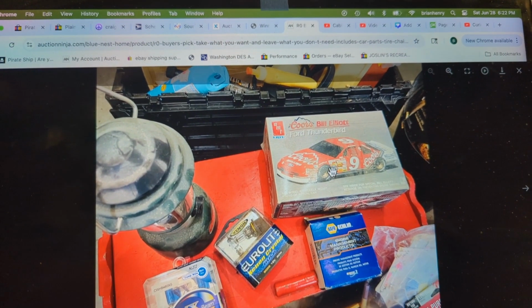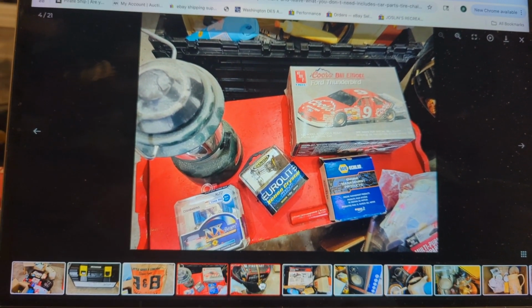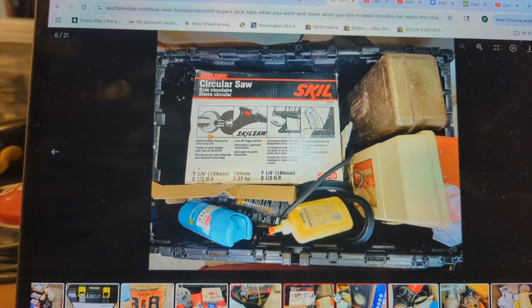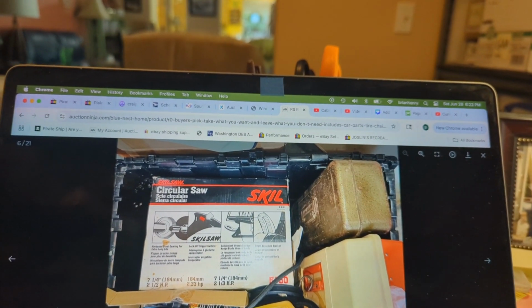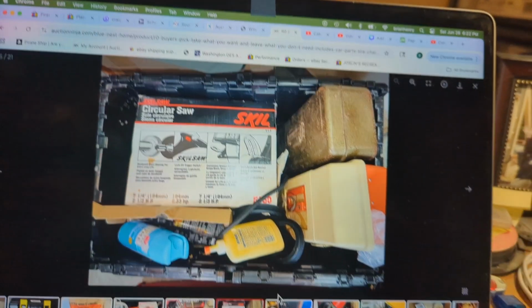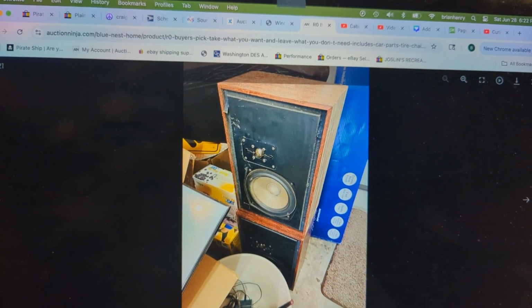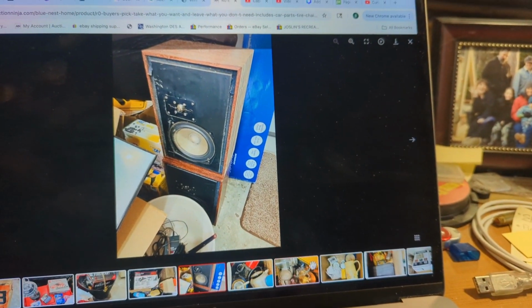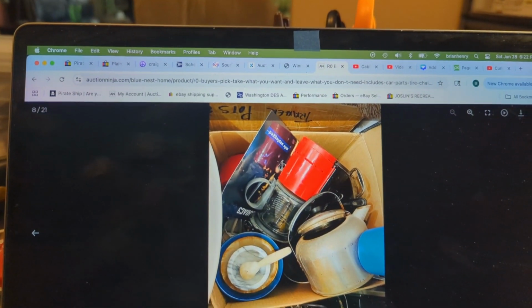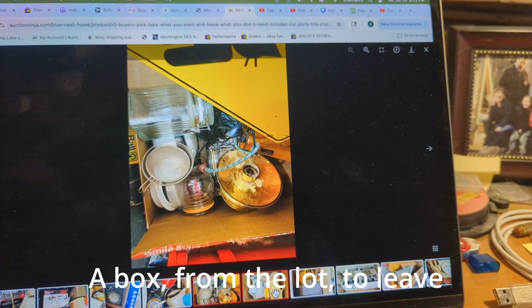Oh, here's a car. Here's some car parts. Here's a camp lantern. Fire starter and an ash bucket. Oh, here's a tool, or at least a tool accessory. Possibly some tackle boxes. More than likely you'd get the tote. That's how I got most of my totes years ago, was simply buying auction lots. A couple of speakers, but again, you don't have to take them if you don't want them. Random kitchen and camping items. That might be a good lot to leave.